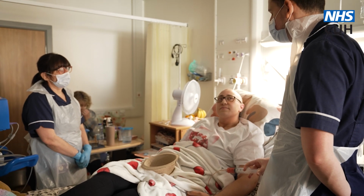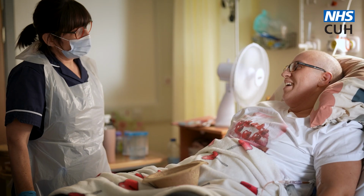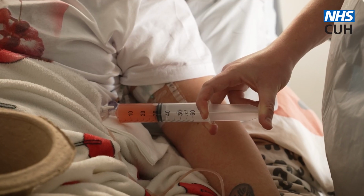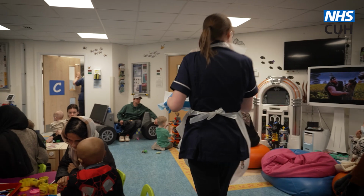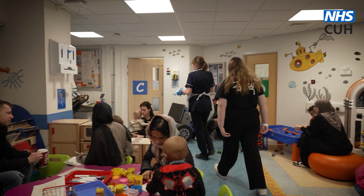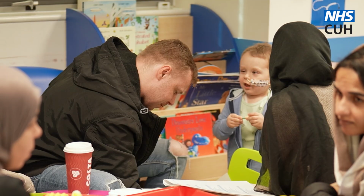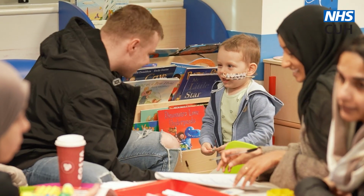The majority of our patient cohorts are patients that have been diagnosed with a haematological malignancy and that a stem cell transplant forms part of their treatment plan. We offer both an adult service and a paediatric service. For the paediatric service, we can provide cord blood transplants as well as bone marrow transplants, as well as peripheral blood stem collections as we do for the adult service.